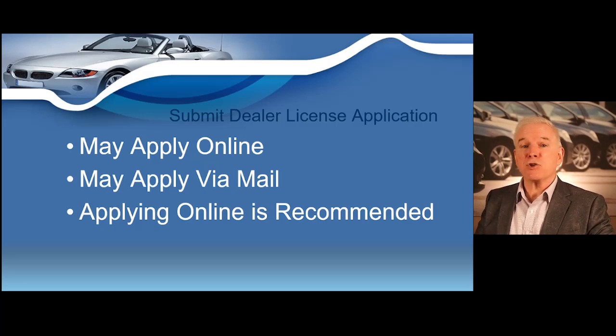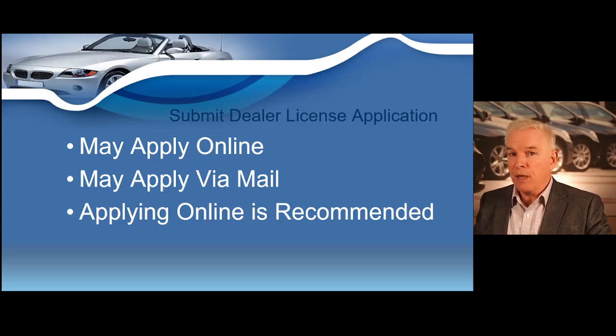This is because you have to make sure that you've uploaded all of your required documents. And if you do mail in an application, it could be missing a document, and that can really delay the approval of your dealer license. So I'm strongly going to encourage you to apply for your dealer license online. And I want you to be aware, I'm going to cover that process extensively later on in your dealer training course. I'm going to go screenshot by screenshot so I can show you exactly how to apply for your dealer's license correctly.